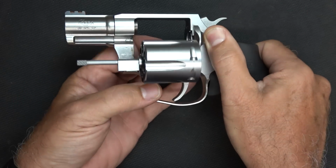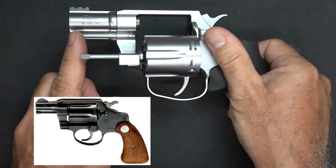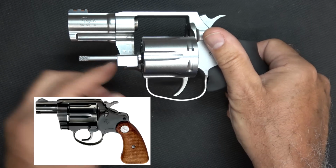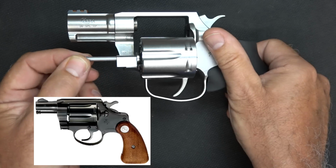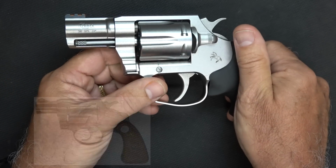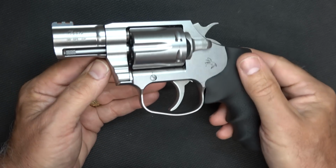Now, the cylinder, bring it out. We do have a shroud here. Now, the early Colt Cobras did not have the shroud. And then they updated it and included a shroud. It just had the ejector rod sticking out, which could be damaged, and this protects it, gives it a little bit more strength and stability. The workings on this pistol are just so different than a semi-automatic.